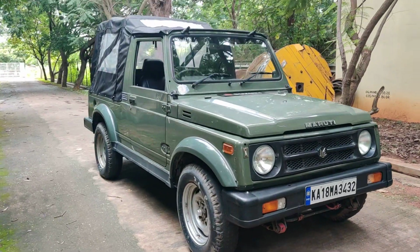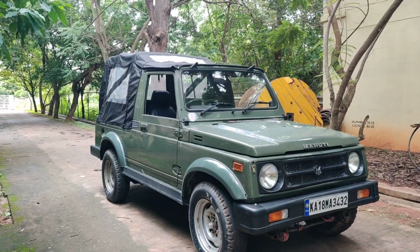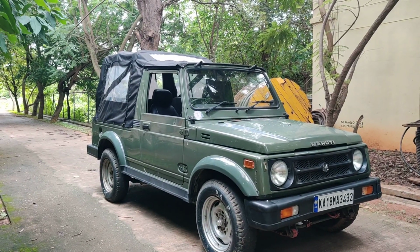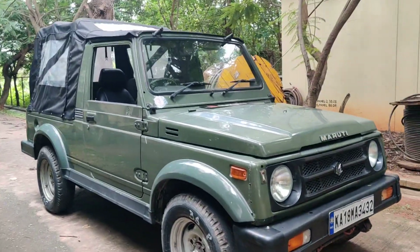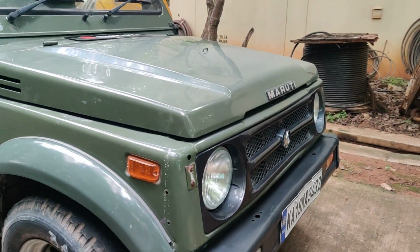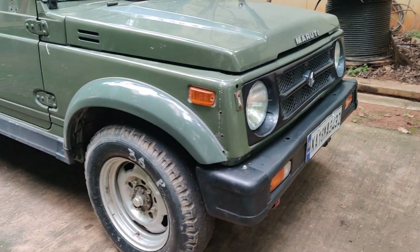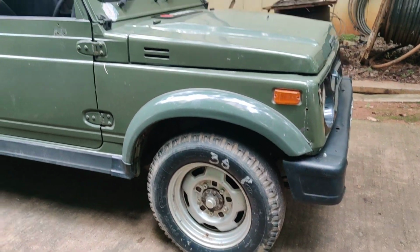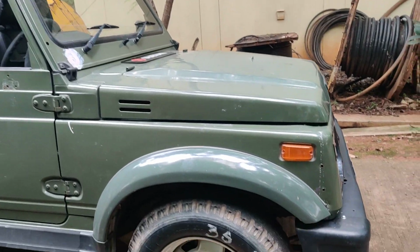So you can just check, the vehicle is in very much neat condition with the original paint and original body line with minor scratches and minor dents. You can just have a look at the vehicle, very beautiful enough. And the front grille is also original, brand new one has been installed in this. And the tires are 30% life of the tires, and the fenders are in neat condition.